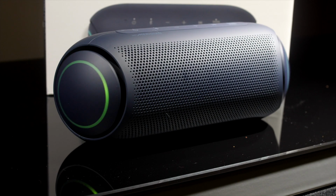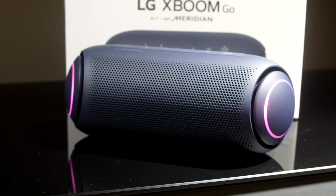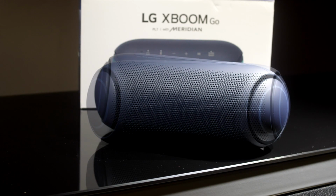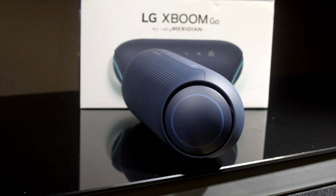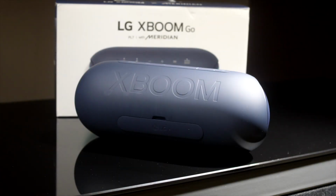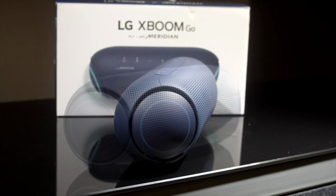The PL7 also uses a simple but robust design with a sleek tubular shape and rounded edges where the bass drivers and lights are located. At the front is a mesh grille behind which are a pair of drivers, and the build quality is very good. The matte black rubberized finish makes the speaker comfortable to hold and it shouldn't slip out of your hands, but it also loves to attract fingerprints, so it will need constant cleaning.